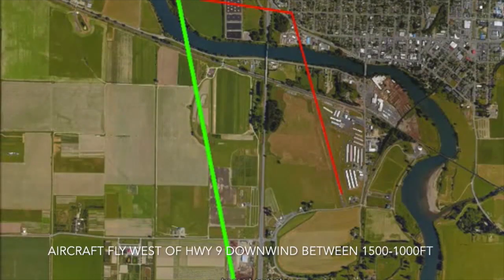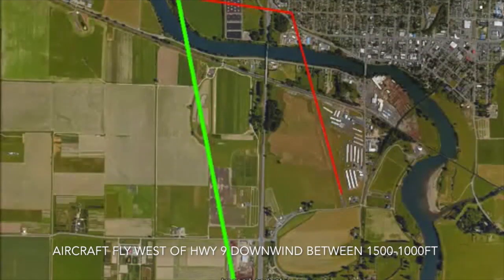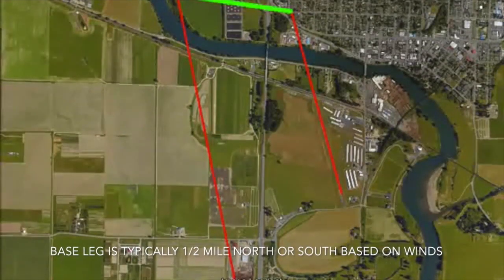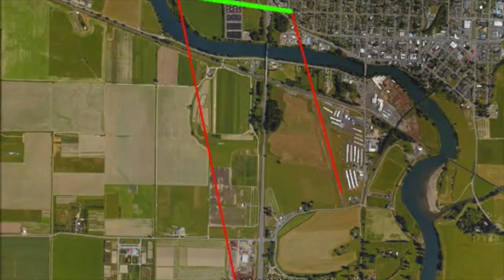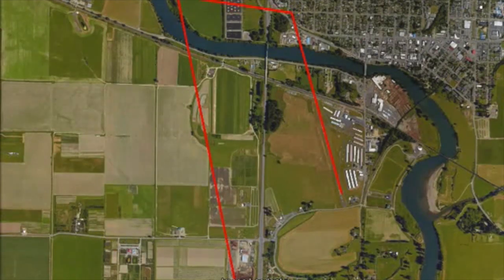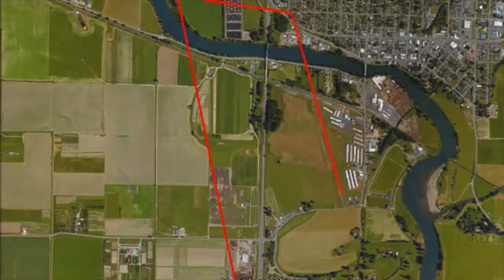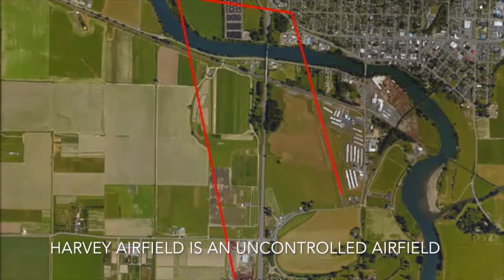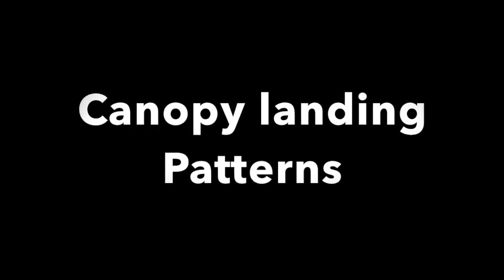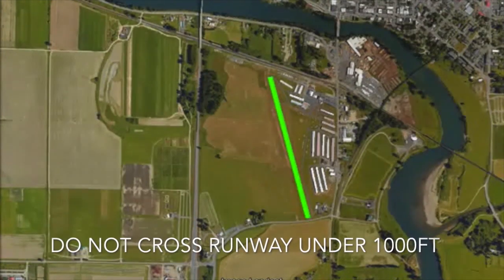Aircraft fly a downwind west of Highway 9 between 1,500 and 1,000 feet. Base leg is typically a half-mile north or south depending on the winds. Typically, this is between 300 and 500 feet. Final is turned on to around 300 feet. It is important to remember that Harvey Airfield is an uncontrolled airport. Skydivers cannot cross the runway below 1,000 feet.